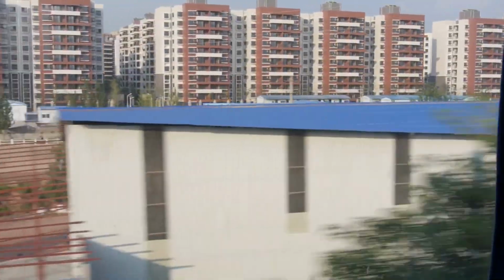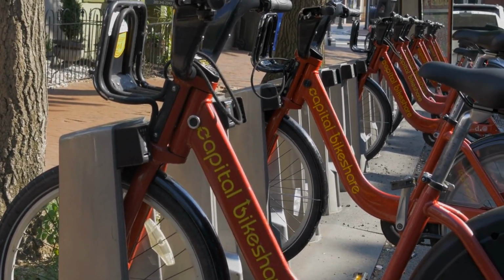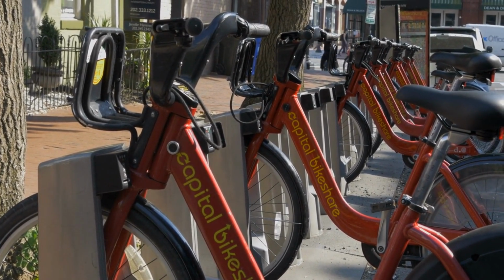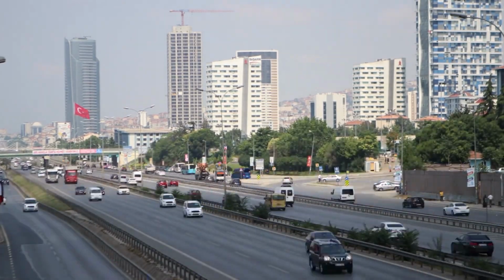Carpooling is another excellent strategy. Apps like BlaBlaCar or Waze Carpool make it easier than ever to share rides, splitting both the cost and emissions between passengers. A full car means fewer vehicles on the road, which reduces traffic and pollution.